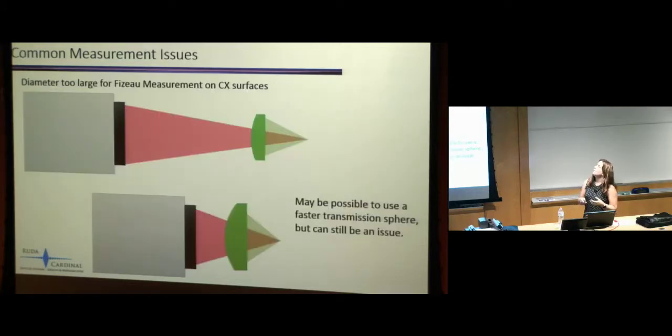One common problem is that the diameter of an optic is too large for the Fizeau measurement on the convex surface. So if I've got a convex optic here in green, and my front surface, the center of curvature, is back here, the optic must be placed so that the center of curvature of the surface under test is at the center of curvature of the test beam. So in this case, if my optic is in the right place, I cannot see this area. It is not viewable from my interferometer.